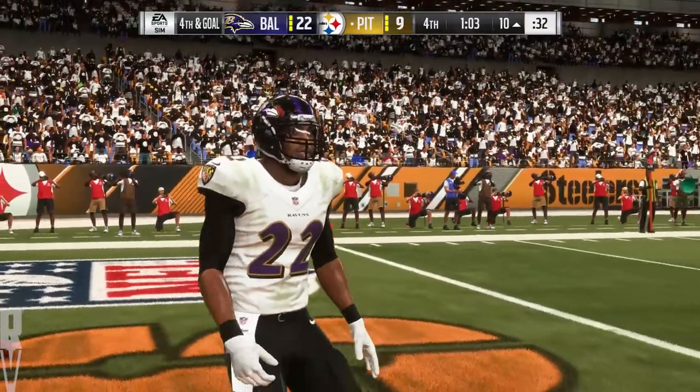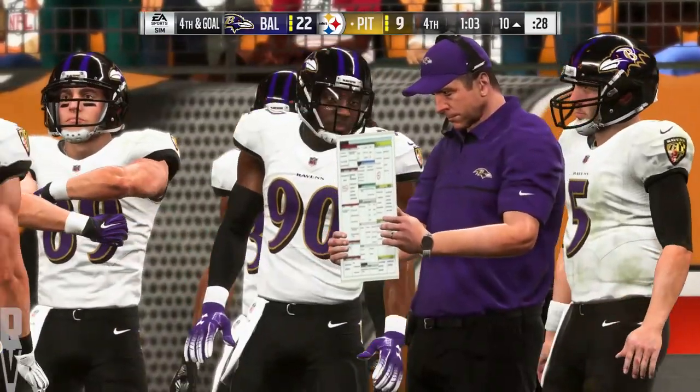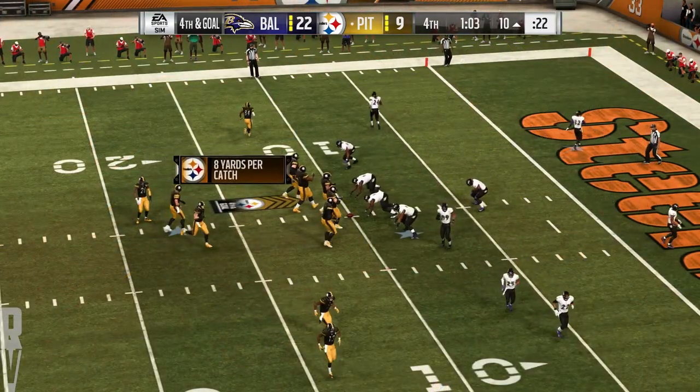What a job by this defense all game long. They've come together and really said, no one's crossing our goal line, and they're definitely not going to start right now. You can just see the dejection. Feel like nothing is working offensively.